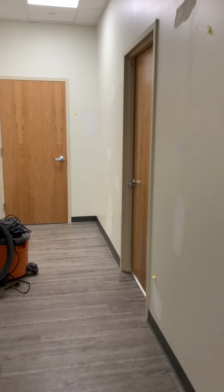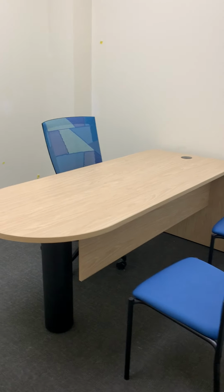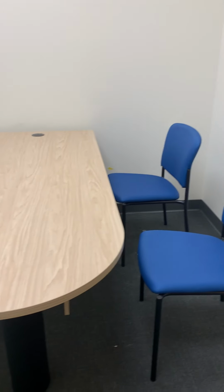And for those that are going to be using the RBK Chronic Care Program with Dr. Riley, Bill, and Dr. Nick, this is our consultation room where we can actually face the patient while we're doing the intake. And we'll have an exam.